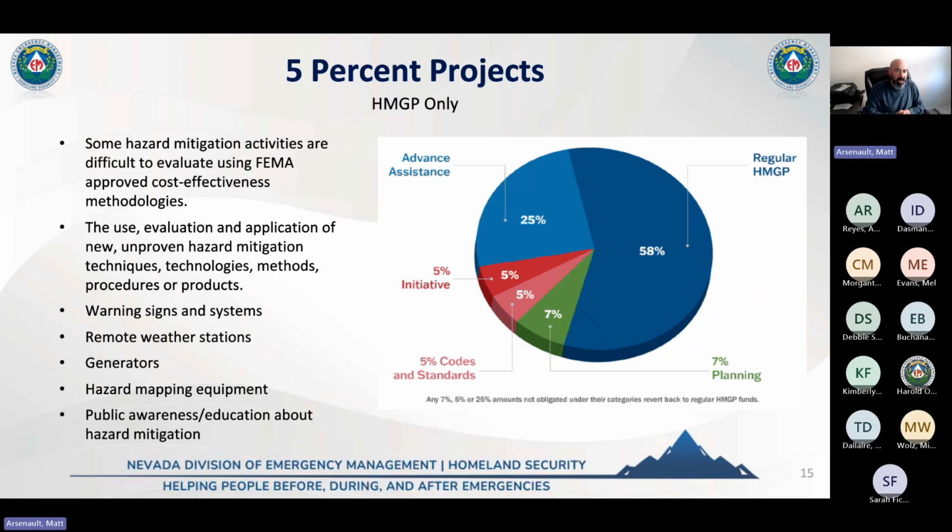unproven hazard mitigation techniques, technologies, methods, products, which is like the warning signs, remote weather stations, and also generators might fall under this 5% initiative if you don't have enough data for generators to accurately account for outages, loss of service. So there are that type of project under the 5% as well.